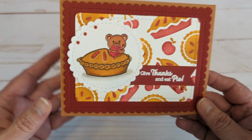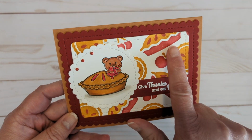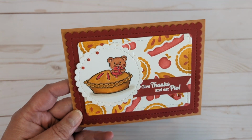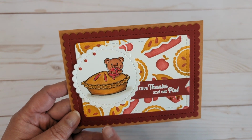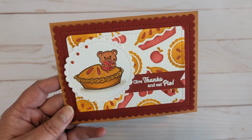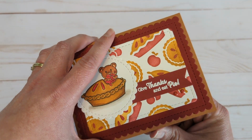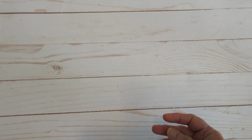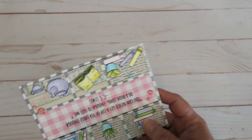Then here is that layering pie stencil. You can see it makes such a fun background, and I used that Fall Favorites stamp set with that bear. Give thanks and eat pie. And I have him on the inside as well. And then the Lost in a Book.